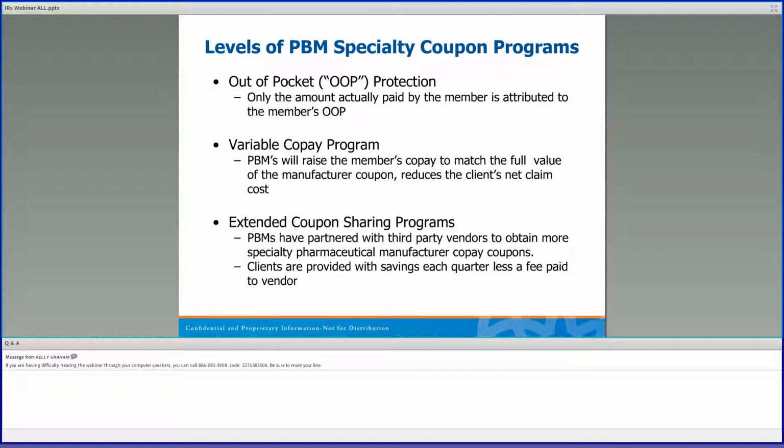But remember, we talked about how these coupons are helping people meet their out-of-pocket costs. When the claim comes through, a lot of times these copay coupons are applied after the claim adjudicates. So if someone has a $100 copay, the specialty pharmacy processes the claim and it comes through as if they have a $100 copay, and then they access the coupon to pay for that copay. But the system still thinks the member paid $100, and that $100 then goes towards their out-of-pocket costs.